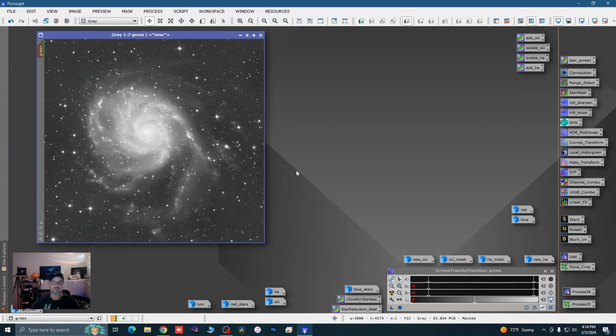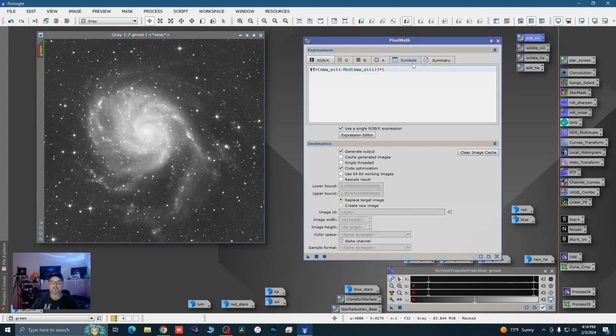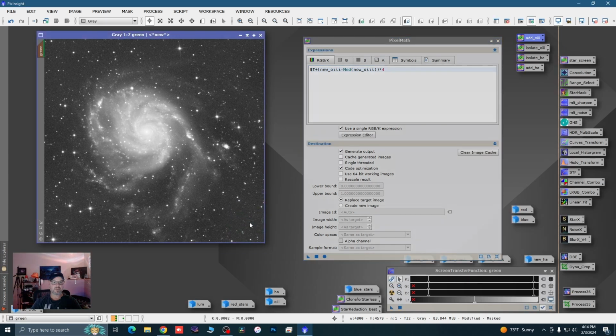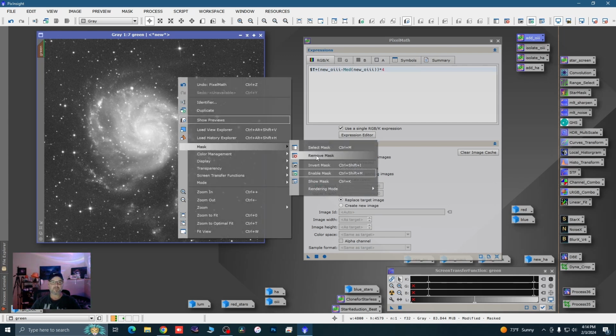Show mask. Open up add O3. So maybe drop that boost down to a 4. Doink. It's in the green channel now. Cool. That's only going to help.